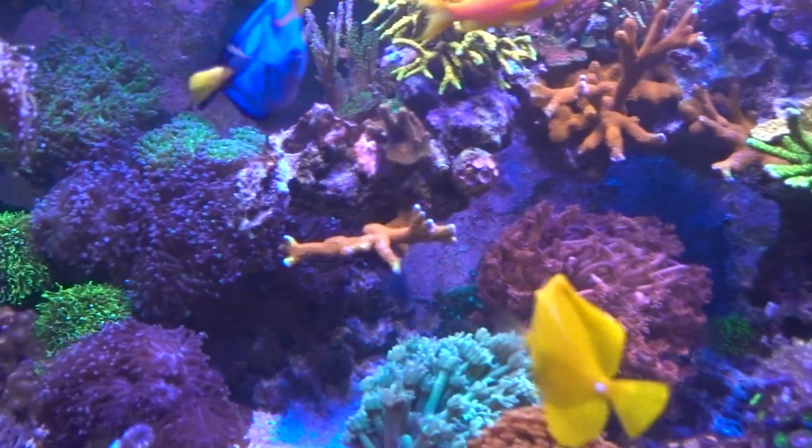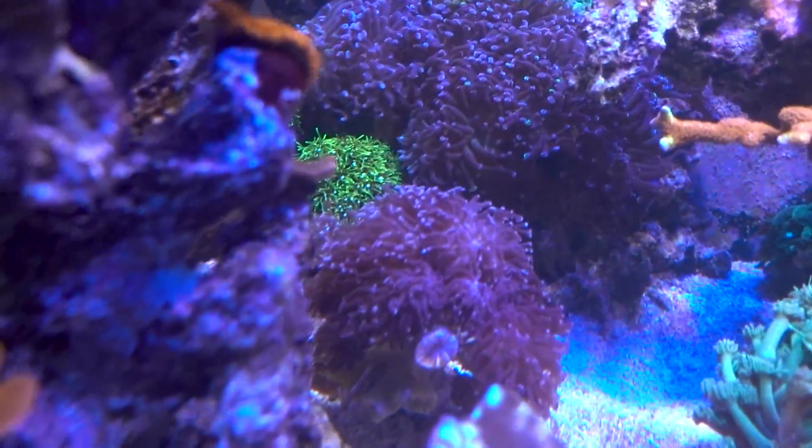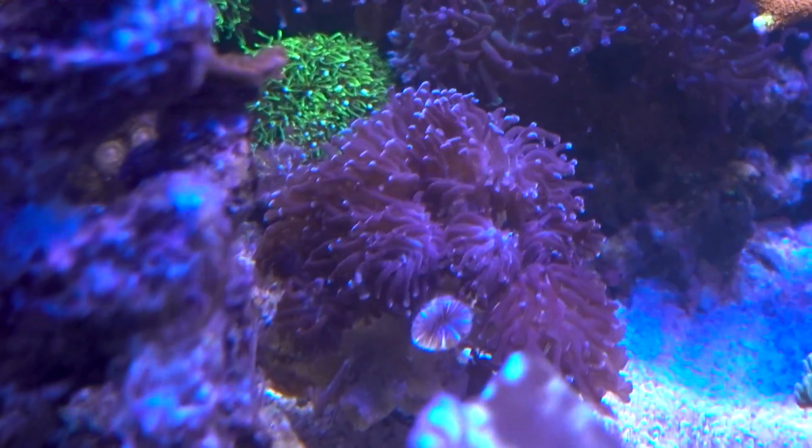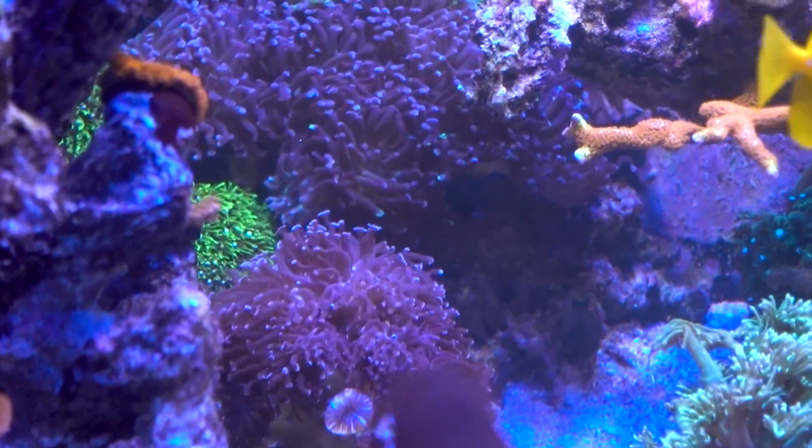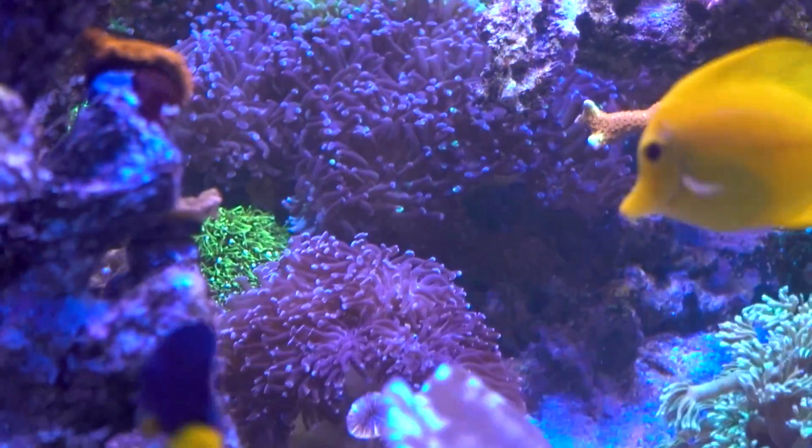And the other thing that I noticed is that my clownfish are loving the hammer corals to death. Look at this guy right here. I'm starting to lose heads because especially the female one just nestles in so tightly.